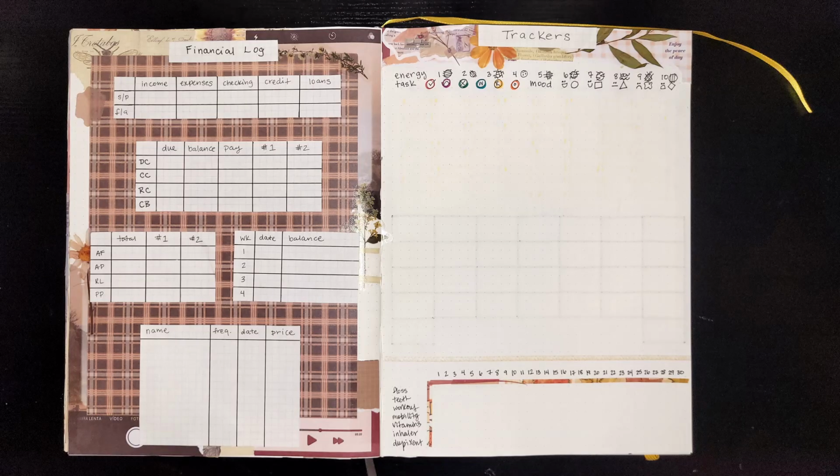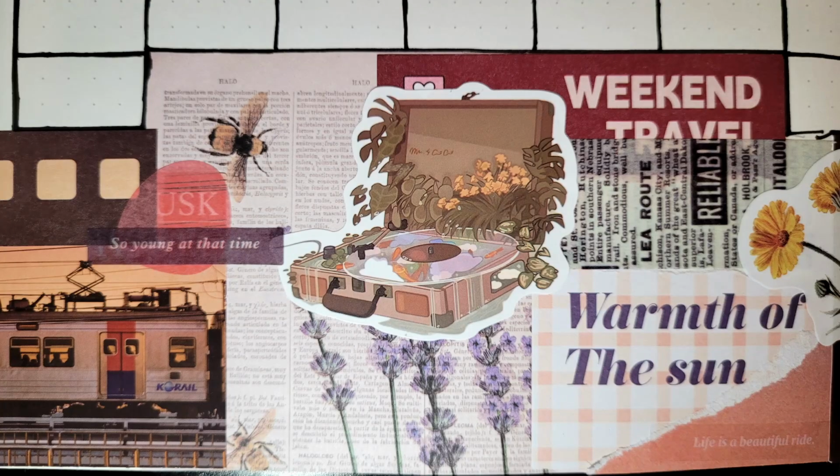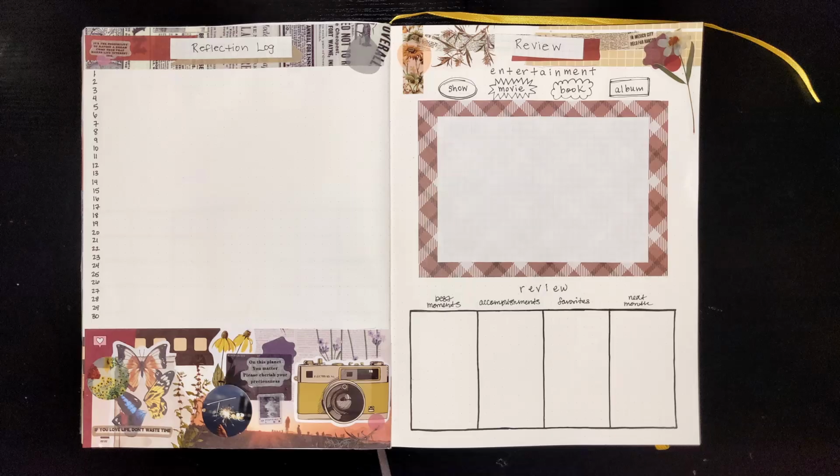I really like that flower. It was really gorgeous. I really like that sheet. That flower sheet, that flower kit that I got, oh my, it's gonna get used. It's gonna get used. It's my favorite one. I really like using flowers and things.